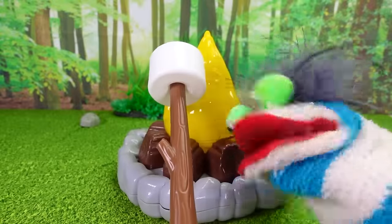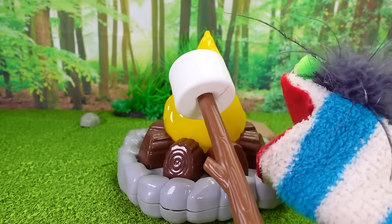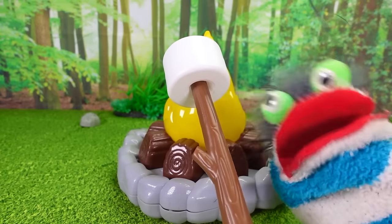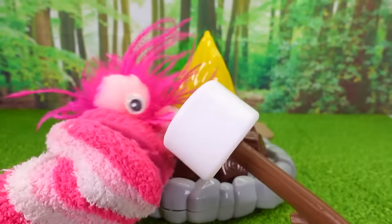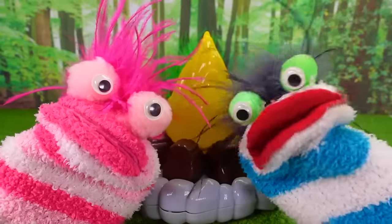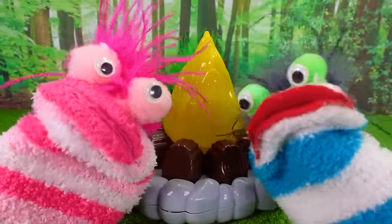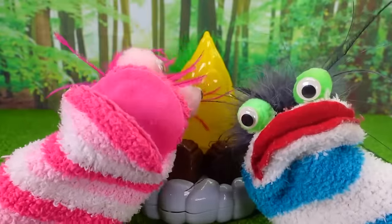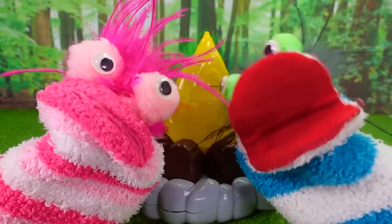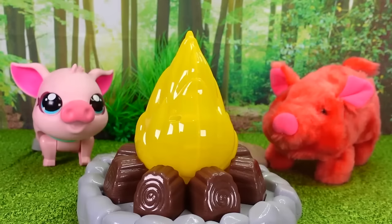Hey, everybody. I'm camping in the woods with Phoebe. And I'm roasting marshmallows. They're so delicious. I want to try the marshmallow. Yum, yum, yum, Daddy. So yummy. Hey, Phoebe, what kind of animals do you like to see when we're out in the woods camping? Oh, I love to see squirrels and chipmunks. Yeah, and sometimes we see deer and even snakes. Yeah, and sometimes we see pigs.